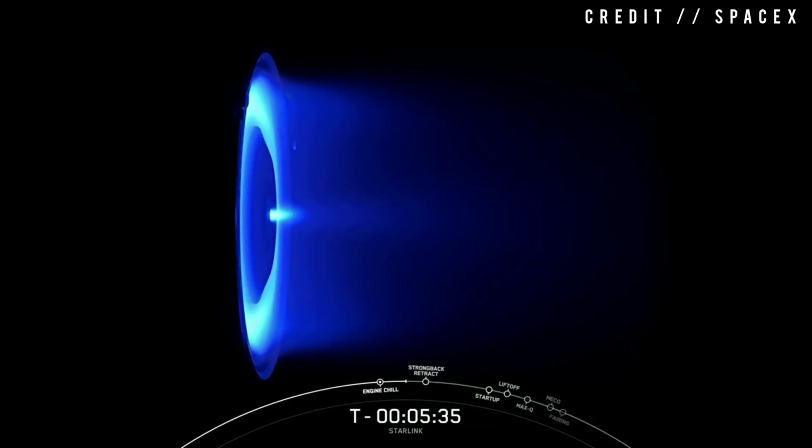V2 Minis are equipped with new argon Hall thrusters for on-orbit maneuvering. These have 2.4 times the thrust of our first-generation system, and it will be the first time ever that argon Hall thrusters are operated in space.